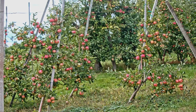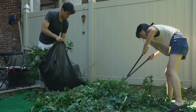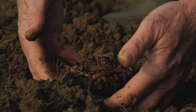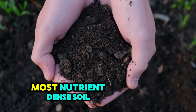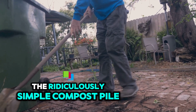Every fall, I see neighbors meticulously raking up their fallen leaves, bagging them, and putting them out to the curb to be hauled away like trash. It's really painful to see that because they're throwing away pure gold. Those leaves, along with your grass clippings and kitchen scraps, are building blocks for some of the richest, most nutrient-dense soil you could ever ask for. This brings us to our next project, the ridiculously simple compost pile.